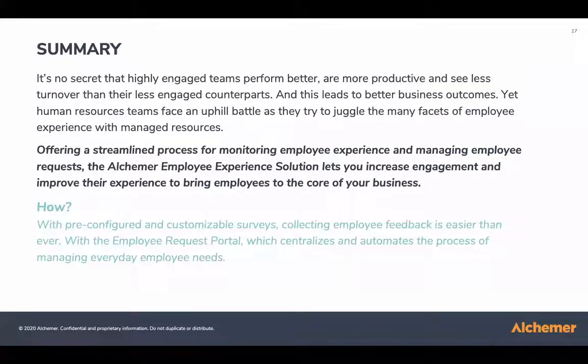Before we move into our Q&A, let me quickly recap our conversation. It's no secret that highly engaged teams perform better, are more productive, and see less turnover than their less engaged counterparts. And this leads to better business outcomes. Yet human resources teams face an uphill battle as they try to juggle the many facets of employee experience with managed resources. The solution that we design and are making available to our customers addresses these common challenges.